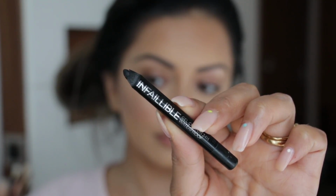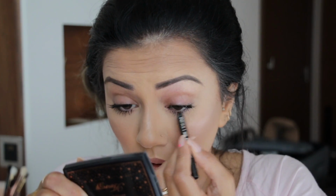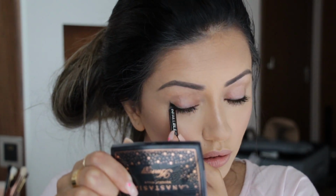Very quickly, I am taking my Infallible Gel Waterproof Eyeliner and running that along my top lash line. And this is just going to help the lashes, of course, look really nice and thick. And I swear to God, I need to get a new one because I've been using these like crazy.